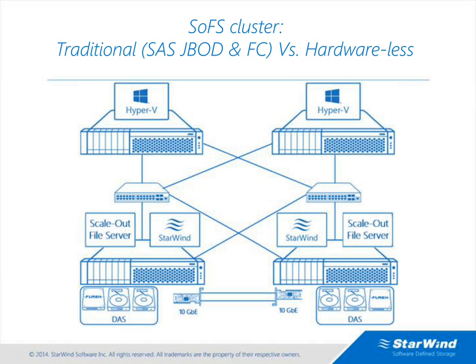So with that, it looks like we've got the first question coming in, Max, and it is, can you give any links to the requirements for 3 SAS JBOD minimum? We had been looking at using just SAS JBOD.